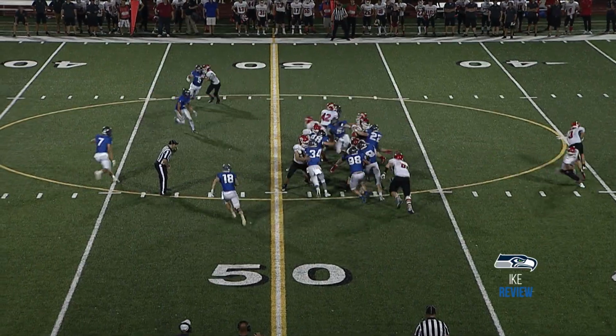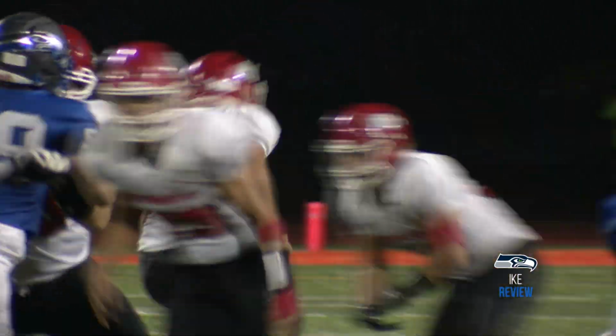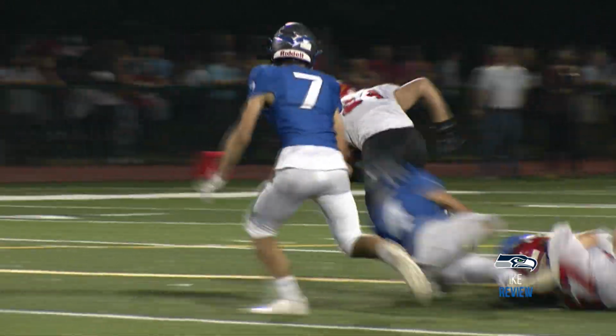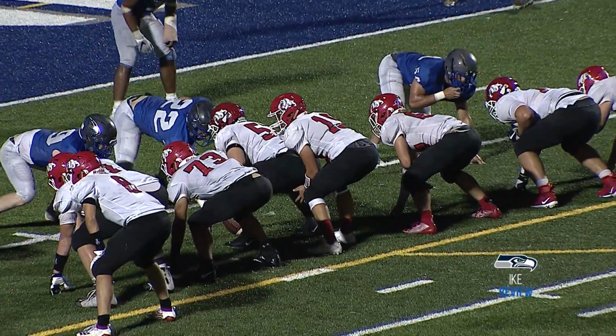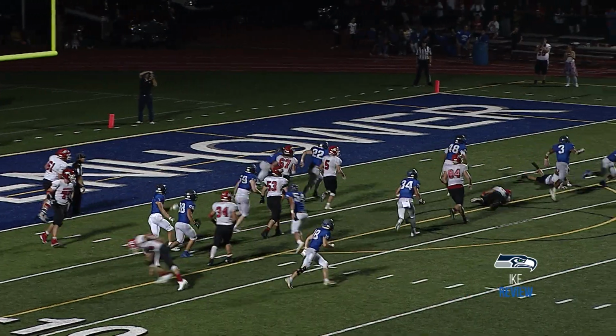And again, Eisenhower's defense would step up. Look here as Michael Gardini fights off the hold to help make the tackle. And then a big stop by Eisenhower on their own 7 on 4th and 2.